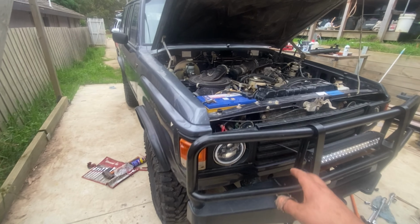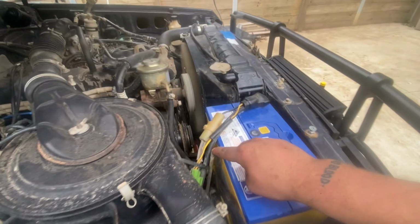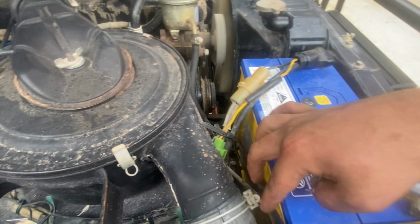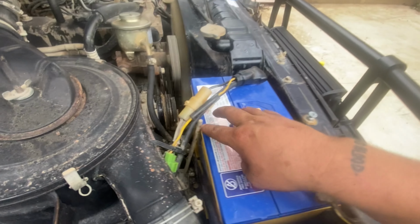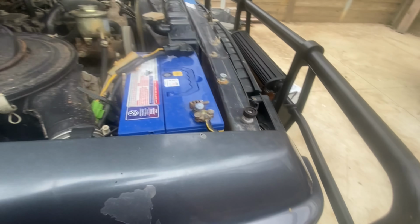Next on the list is I've got to build a battery clamp. Funnily enough, there is part of it, remnants of it here, which was hanging down, and I didn't even notice it. So, time to do this. I'm just gonna have to fab something up. I'll see what I can do.